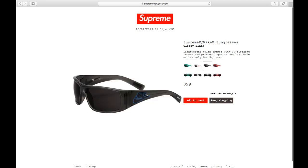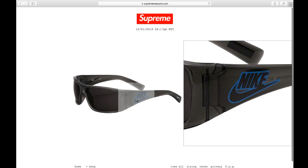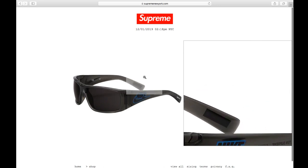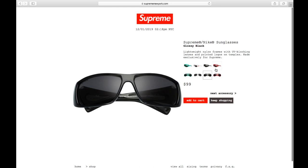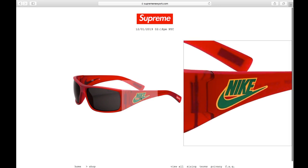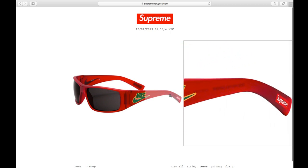And this one's the glossy black color. It is still available. The black one, you got the black Supreme box logo. Finally, you got the frosted red color. It is still available. And you got the red Supreme box logo.